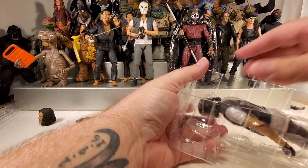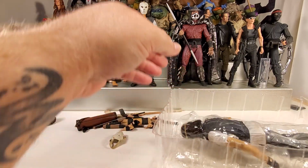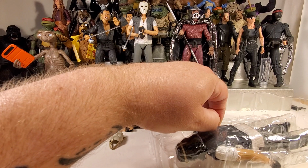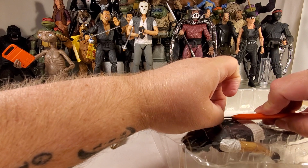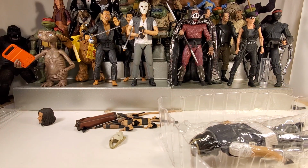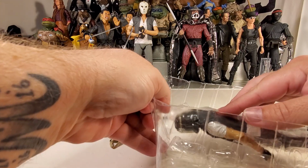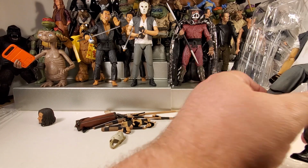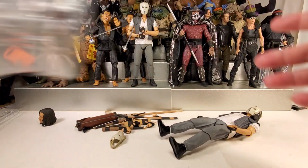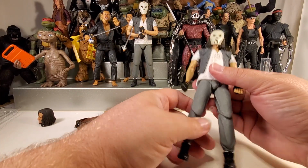Put that aside. Now, I believe I have the April and Casey Farmhouse 2-pack. I believe he's unmasked in that as well. That came out after this one did, as far as I'm aware. So we have a slightly different outfit for both of them. And if I knew where it was, I would show you, but I don't. Set that aside.